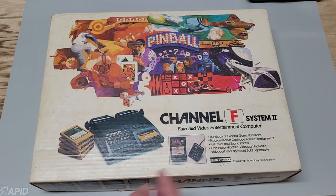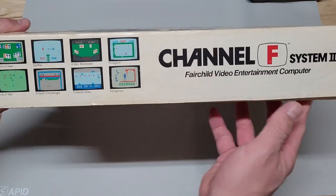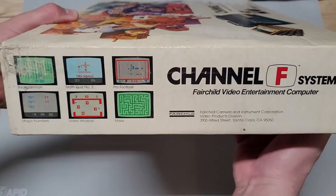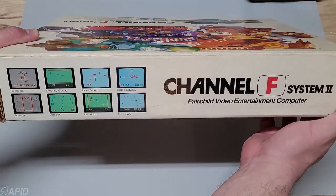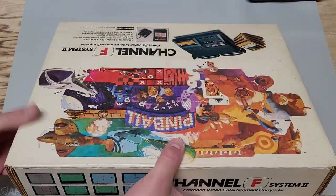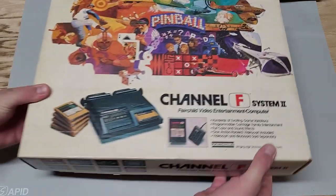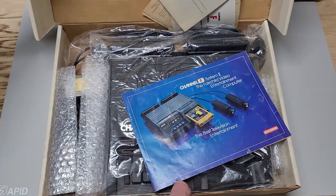Let me just first open this up and let's just check it out before I get into the details. The box itself, I mean, it's in perfect condition. That's pretty amazing. Let's open it up. Oh yeah, it is definitely complete.